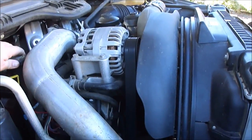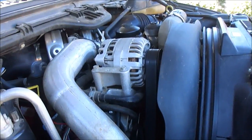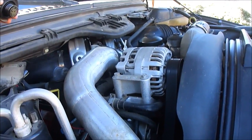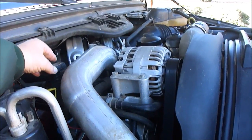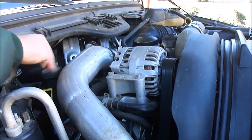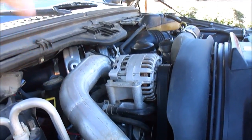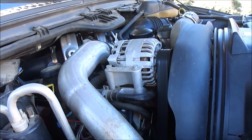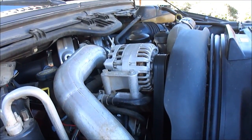But the main thing I want to show you is under the hood here, that this truck has no blow-by. Now you see, since it's warmed up, just a tiny bit of smoke coming out. Smoke's not a big deal as long as it's not puffing. The main thing is, you see, set the oil fill cap down, it doesn't blow off. If the oil fill cap blows off, that means you've got engine compression getting past the piston rings and into the crankcase, and that's what they call blow-by. And this truck doesn't have any of that.